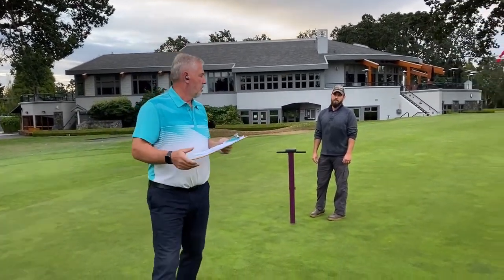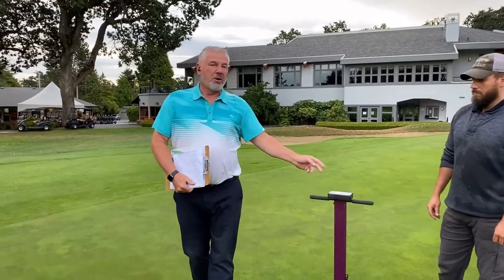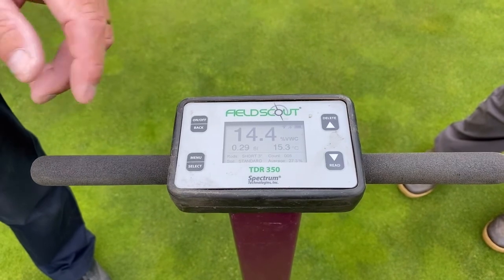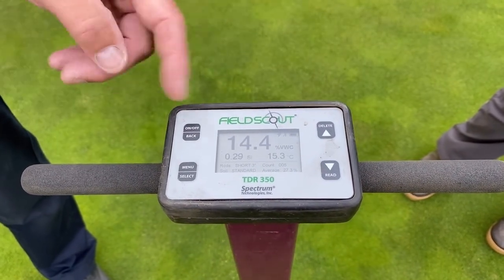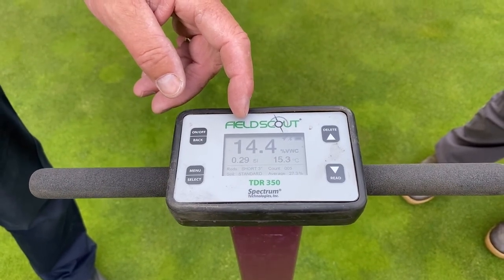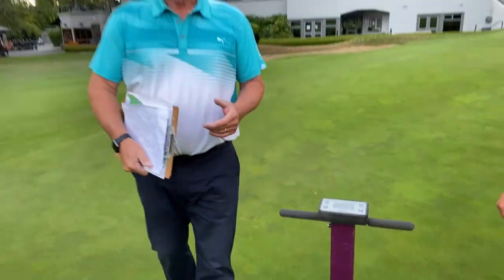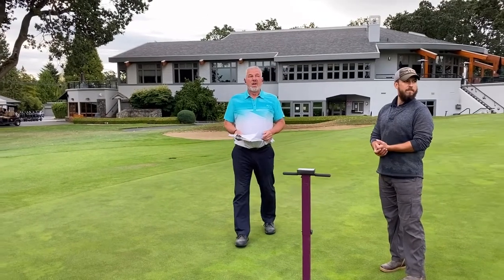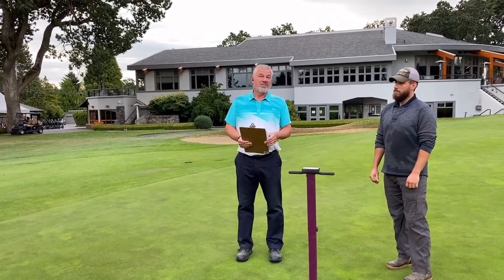Another tool that they use is a TDR moisture meter, and our irrigation technician will take various readings on here. Our irrigation technician will take readings throughout the golf course on the greens, and will read the moisture levels in the greens. And from there, they will use hand water hoses to top off the moisture levels and bring up our levels that we need to grow healthy turf. Ideally, we would like to replace the moisture that is lost in any given day.